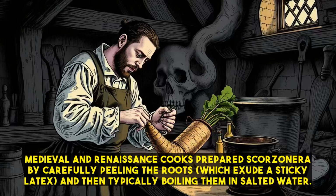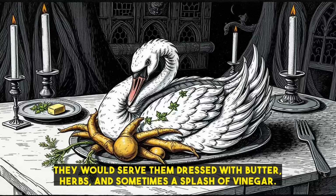Medieval and Renaissance cooks prepared Scorzanera by carefully peeling the roots, which exude a sticky latex, and then typically boiling them in salted water. They would serve them dressed with butter, herbs, and sometimes a splash of vinegar.